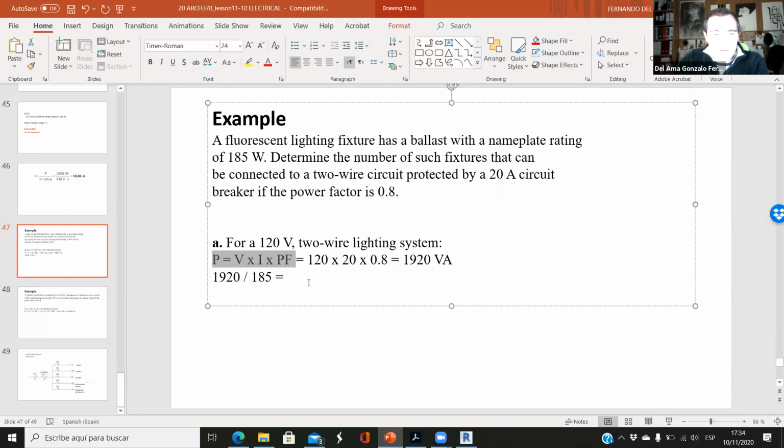Okay, so what is the power? What is the tension? 120. What is the intensity? 20 amperes. And times the power factor, 0.8. Okay, so we multiply the tension times the intensity that can run through the circuit breaker, 20 amperes maximum, times this power factor. So we have 1,920 volts amperes. Okay, so well, yeah, VA, this is the unit.